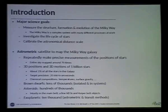And Gaia is what's known as an astrometric satellite. Astrometry is a very ancient field within astronomy that's concerned with making very precise measurements of the positions of stars in the sky. And the point is that repeatedly measuring the position of a star over time can reveal certain tiny motions that turn out to be crucial to understanding the nature of individual stars and populations of stars, and then the galaxy as a whole.